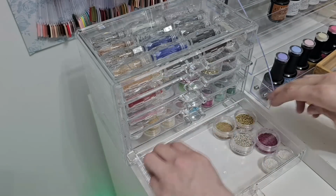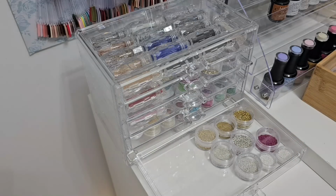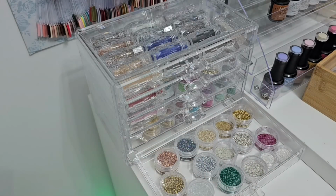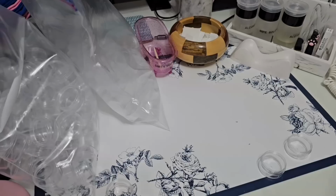And for the most part I use 10-gram pots. Now for these little beads, if they come in the small ones, for now I usually keep them in there because once you open them they fly everywhere, and then eventually I will switch them out.